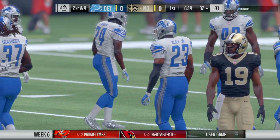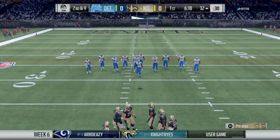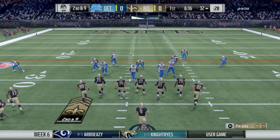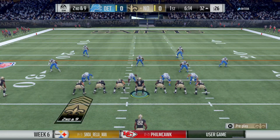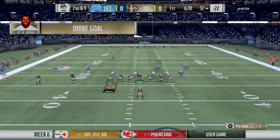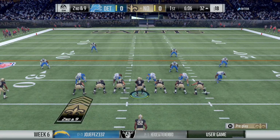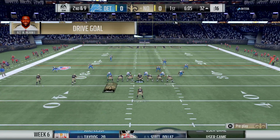You better get in the weight room, son. I'm too strong out here. Too big for you. He ain't going nowhere. Ready. Under. He's got opposite. Ready. 12. Easy.